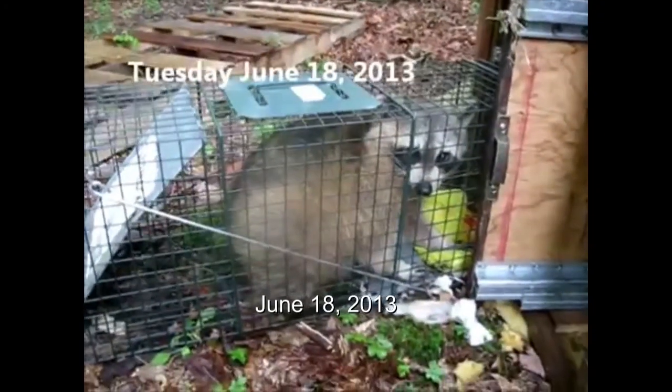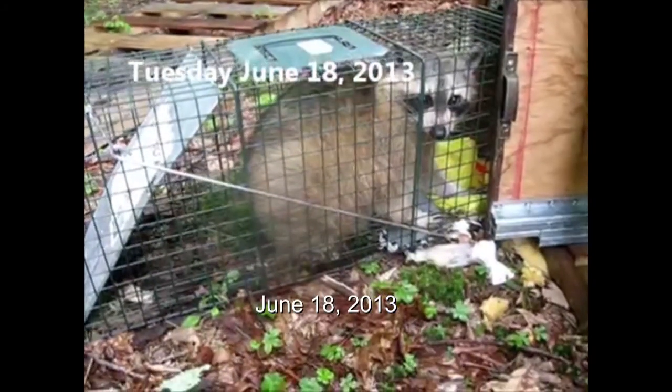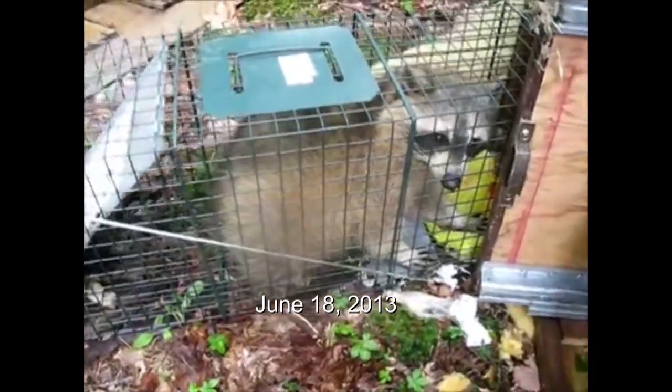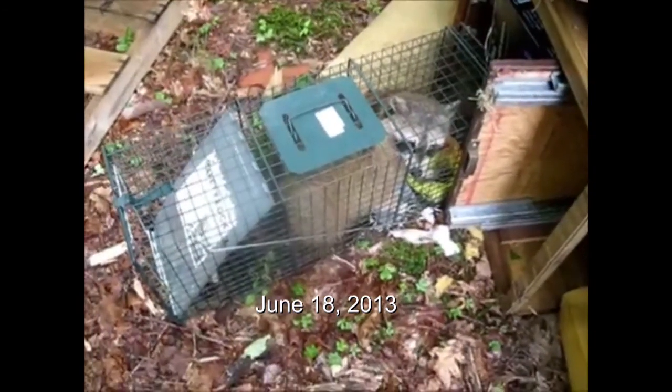Well, I finally got him. He doesn't look so dangerous in a cage. I sort of feel bad for him. I don't know what to do with him now. That's a big coon. This one ate 13 birds last year with my chickens.